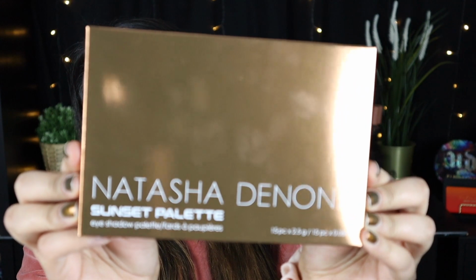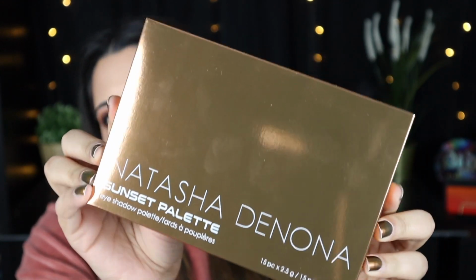Then during Black Friday, Natasha Denona was having a crazy good sale. So I picked up two more palettes. I picked up the Sunset, which I mean, technically I didn't need it. I kind of wish I got the gold instead, but it's okay. I think that one was like 50% off or something.